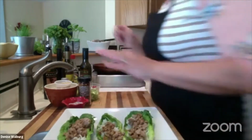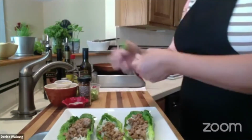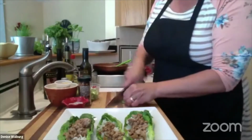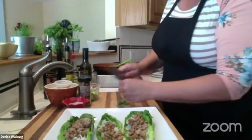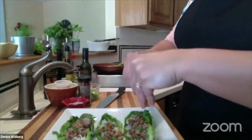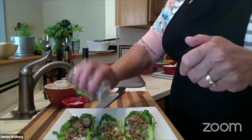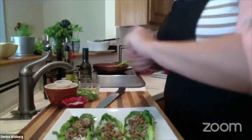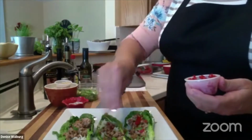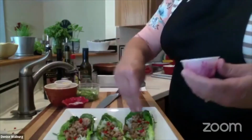So we've got our meat on there, and then I'm going to garnish with a little bit of mint and a little bit of cilantro. I'm just going to roughly chop this up. Wow, you can really smell that. Put that all on there. We're going to do a little bit of red chili flakes, especially if you like heat. And then just to make it look pretty, a little bit of diced up red pepper. Oh, this one didn't get cut up very well. That would be considered a rough chop, or rustic chop. I think that's what Andy referred to it as.